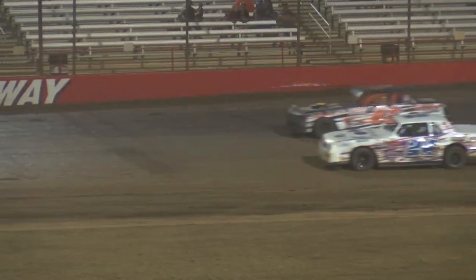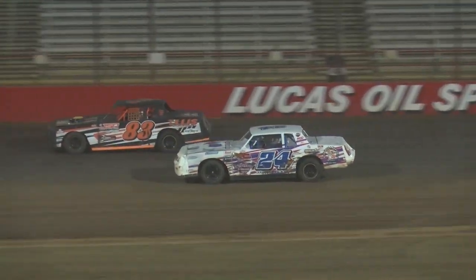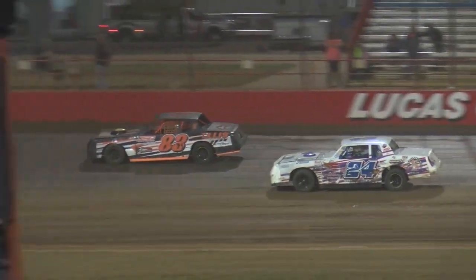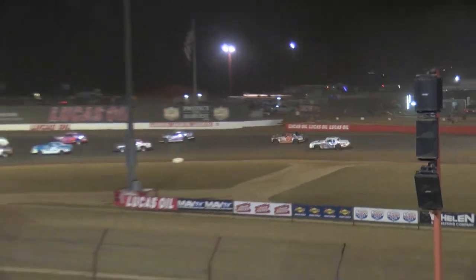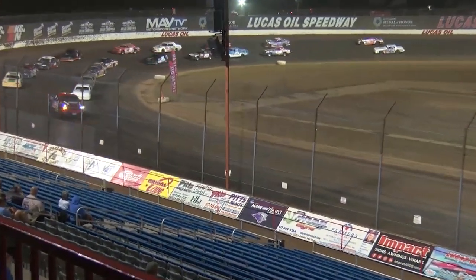Craig Wright had to make an early exit in his heat race. He will start inside row 9, with James Ellis on his outside. Zach Willis not able to answer the bell. So only 18 cars making their way out.